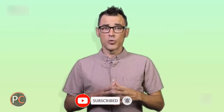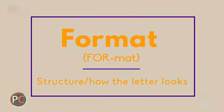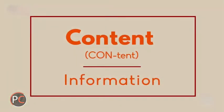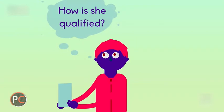In a later video, we will talk about professional letter format, or how it looks. However, the content or information in the cover letter should be a little different for each job you are applying for. The cover letter helps an employer to understand more about the applicant and helps to direct attention to certain parts of the resume.